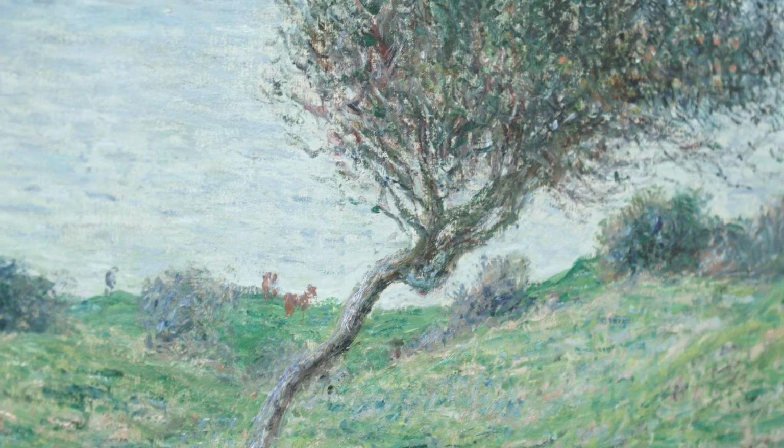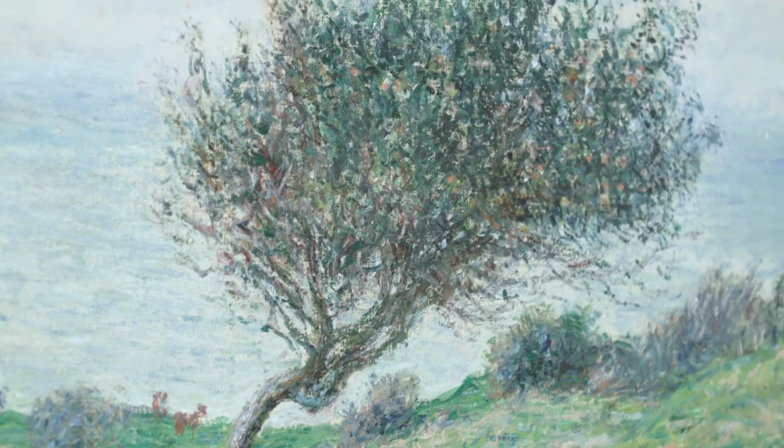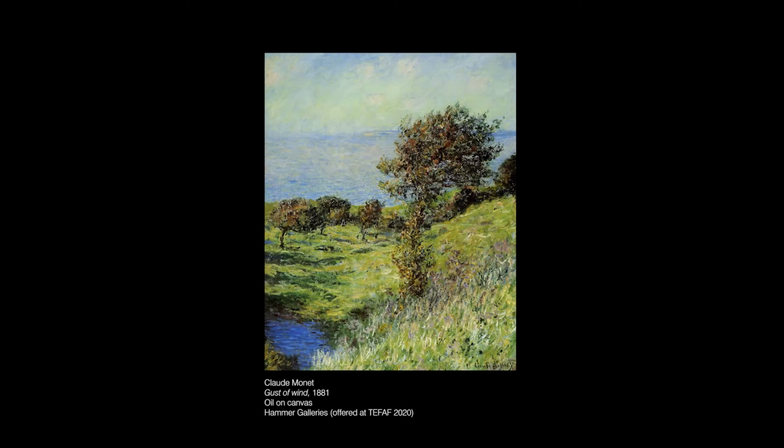Imagine if he moved his easel 5 feet in either direction. That little tree about to pull out of the ground wouldn't be the star of the show anymore. The painting Gust of Wind, made on the same trip as Seacoast at Trouville, realizes exactly that point. Any of those little trees near the coast toward the left could be the one featured in the MFA's painting.